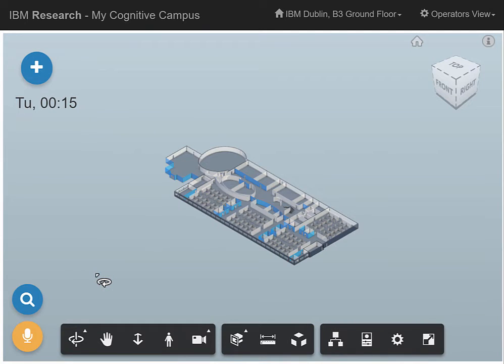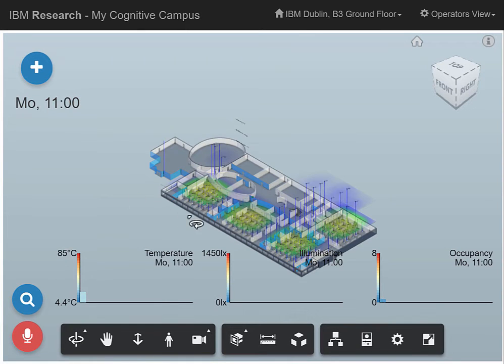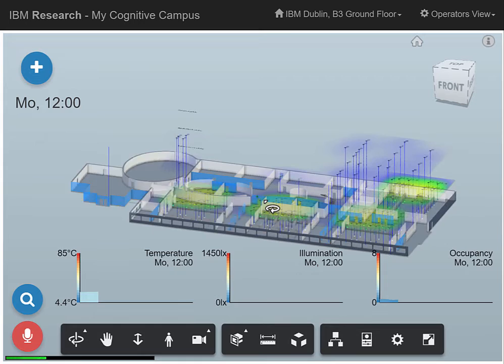Add temperature, illumination, and occupancy. Temperature, illumination, and occupancy added. All values are within defined range.